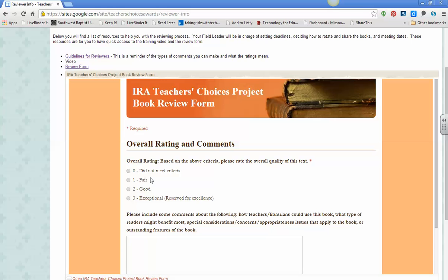So the 3 means it's exceptional. I mean, I just love this book. I can already think of several ways that I would use it to enhance my curriculum, and I would definitely tell other teachers about it so they can use it too. It's those ones that are just over and above anything that you could think. This would be the first book you would choose when you're teaching about this concept. Okay, so I'm going to say the Pledge of Allegiance book, it was good.